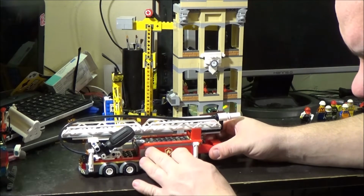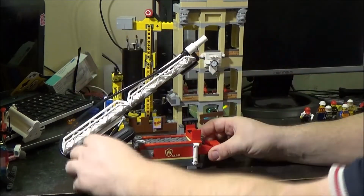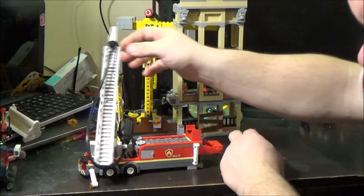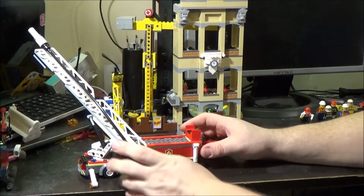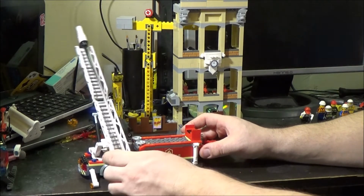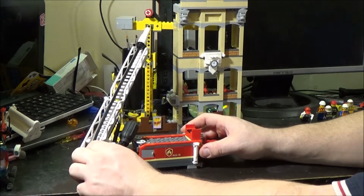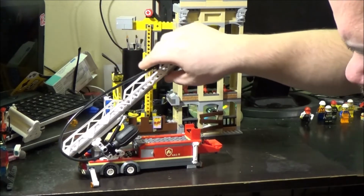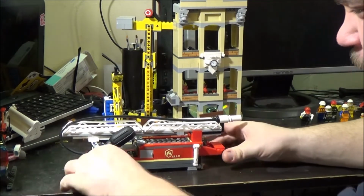This also does rotate. Not with the outriggers up at the back, it won't, because you have to drop those down first, and then it will rotate. Not quite a 360. Just over 180 degrees, I would say. Yeah, it doesn't stay. It would be better if it stayed like that, really, but this hose does tend to go everywhere. Not good. Not so bad when it's down like that.